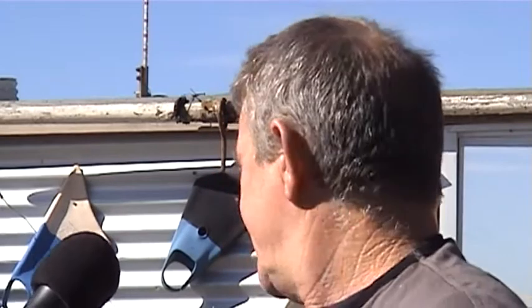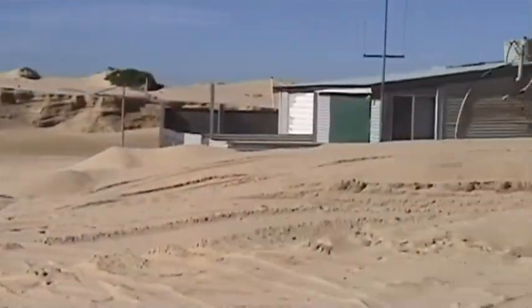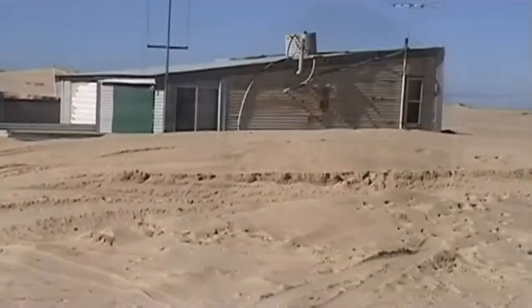Tell me the story of Tin City. When did it start? Originated in the Second World War. A bloke by the name of Bill Valentine built one over towards the surf a bit more, and he was a coast watcher in the Second World War. And then you built yours around his, did you? Yes, we came up years later and we just built around him, used them as fishing shacks.